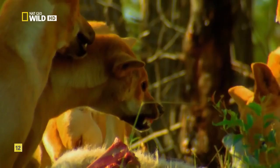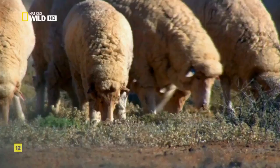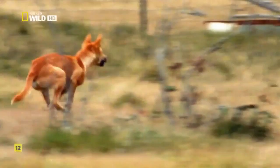And a family structure where sharing the spoils of the hunt increases everyone's chances of survival. When European settlers arrived, dingoes quickly adapted to a new source of prey. The temptation has been their undoing.